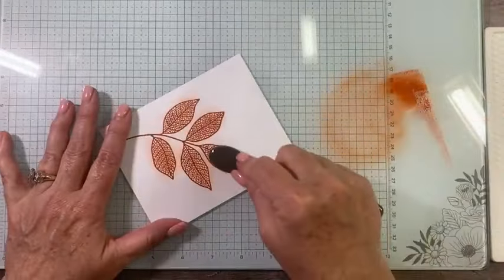My glass mat comes with a chamois when you purchase it. This is an online exclusive available to everyone at this point while supplies last. Okay, so I've got that. I'll just give that a quick wipe with my studio towel. And then let's go ahead and cut this out.